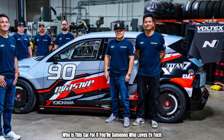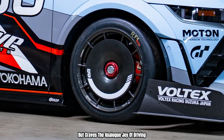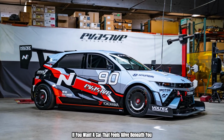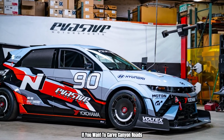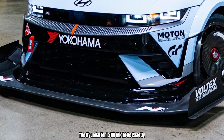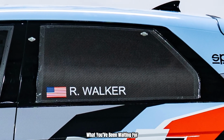Who is this car for? If you're someone who loves EV tech but craves the analog joy of driving, if you want a car that feels alive beneath you, if you want to carve canyon roads and not just commute in silence, the Hyundai Ioniq 5 N might be exactly what you've been waiting for.